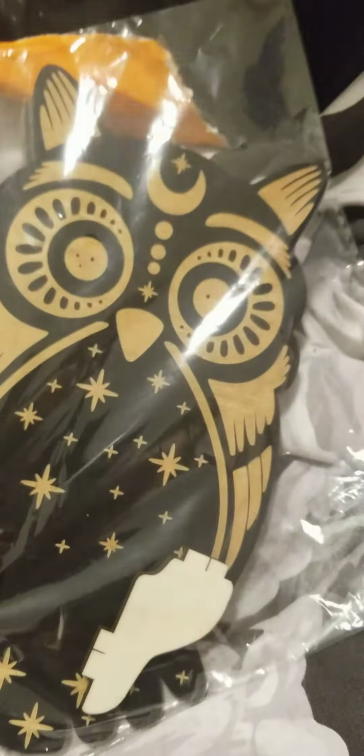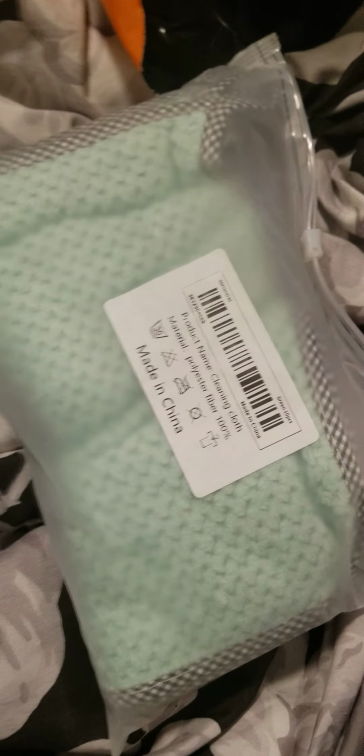One of the travel folding bags. This is a little shelf that I'm gonna put my crystals on. That was super cute. A couple more of these storage bags, like blankets and whatnot. Some horizontal and vertical. Some more rags and dishcloths for cleaning.